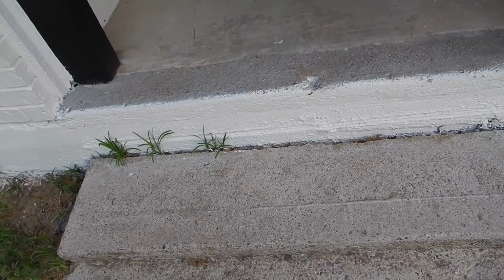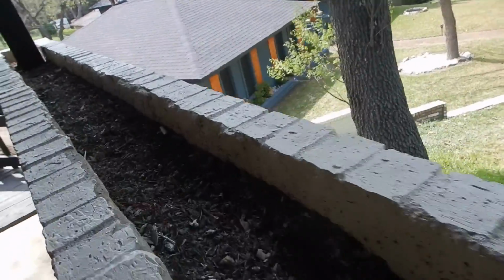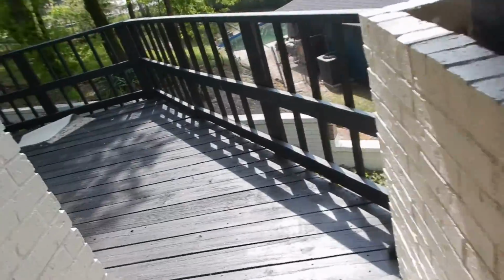These steps are not dimensionally uniform. They are trip hazards. Okay, and this step is higher than 7 3/4 inches. And this porch column should be on a stand. It should not be in direct contact with the cement. Got a planter box here. I haven't tested this one yet.